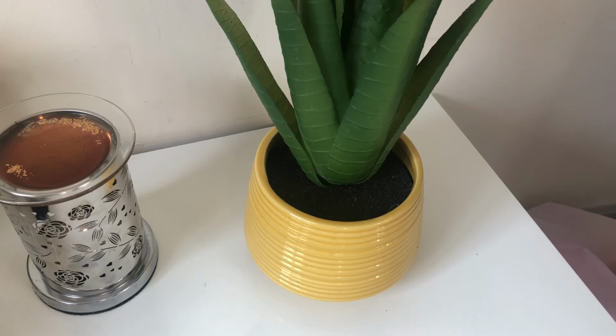So I was never able to go out and get some real plants, and I still would love a couple of real plants around the house, but I've been very much on the lookout for some fake plants that don't look too fake and they're not super expensive, because some of them are ridiculously expensive for what they are.